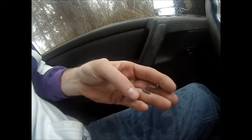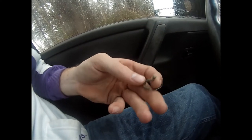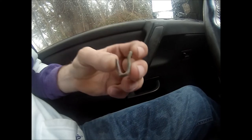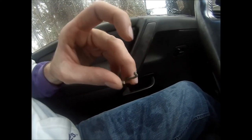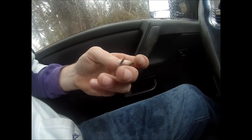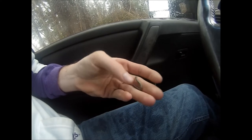And then I got this little piece of brass. Thought it was pretty neat. It's shaped almost like a J hook. It's not a J hook, but it's got the bends just about like a J hook. So I decided to hang on to it. Never know, somebody could have handmade one of their own little J hooks if they were struggling for some supplies. But that's all I got so far.